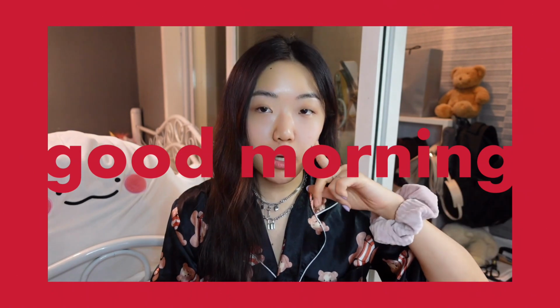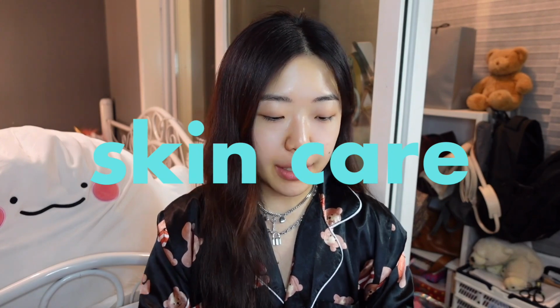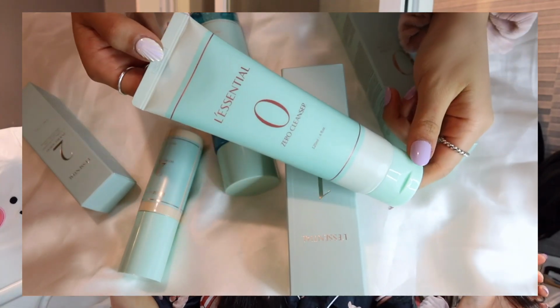I just finished washing my face. Now I'm going to do my short everyday skincare. So the cleanser that I actually used is the L'Essential Zero Cleanser. I brought it over here so I can show you guys what it looks like, but it's really cute, and the packaging is like a nice Tiffany blue.